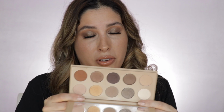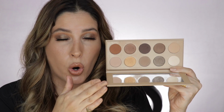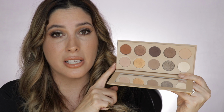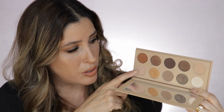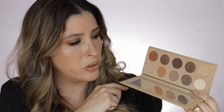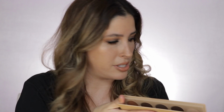And you know what, if you're more into the cooler tone or you want to explore a little bit cooler tones, this could be a really good palette, because you still have some warm tones to work with. This golden tone right here, this more warm terracotta tone, and this one is a warmer shade too, so you still have stuff to work with.